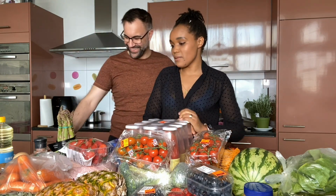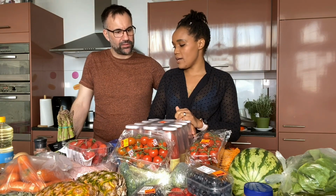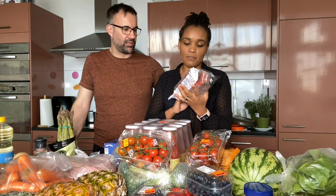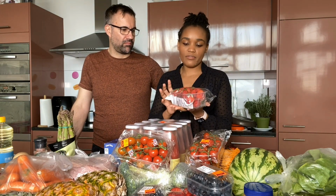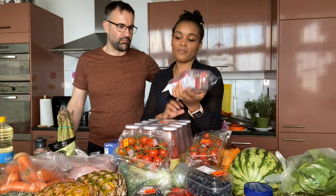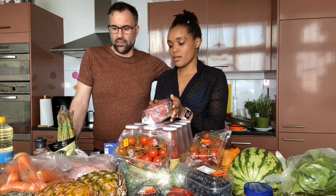Still expensive actually, but some things I find to be on the cheaper side, even comparing with Kenya. For example, this pack of strawberries in Kenya would go for about $2.50 or so, and here it's 2 Swiss francs. And this is half a kg, all fresh, really looking good. So it's a bit cheaper.